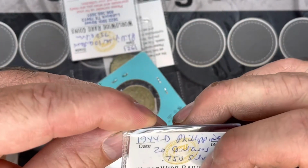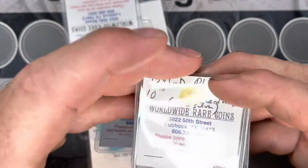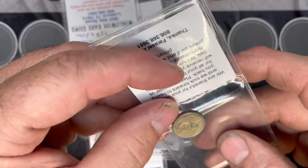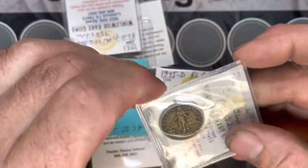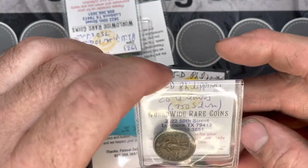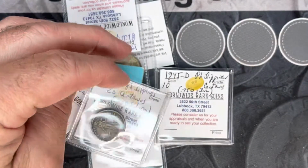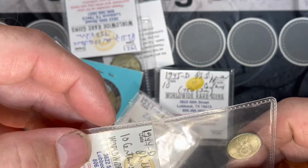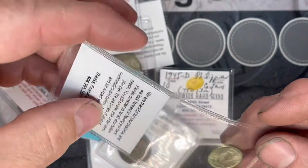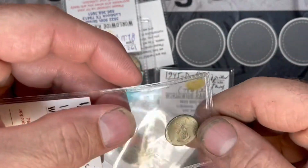Here's another one. This is going to be a 44D. This one's going to be a smaller dime size here, the 10-cent one, 1945 Denver. And we've got 1944 Denver. And this is the 20 centavos. Here is a beautiful, almost mint state one right here. This one is a 1944 Denver, 10 cent. And man, look at the luster on that. That is pretty clean.